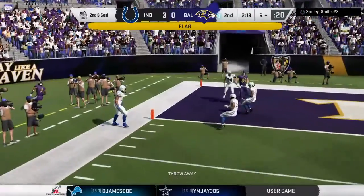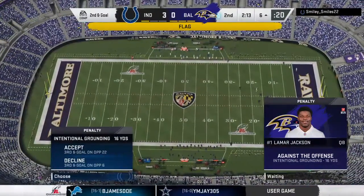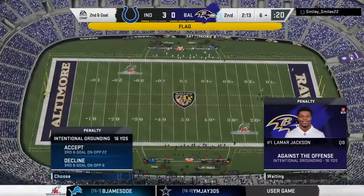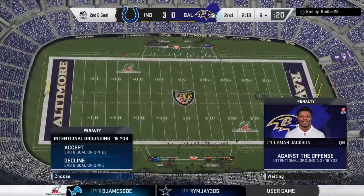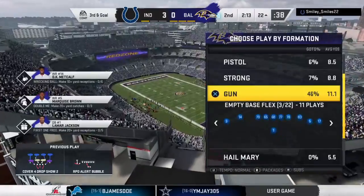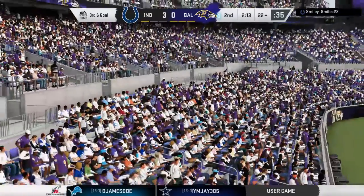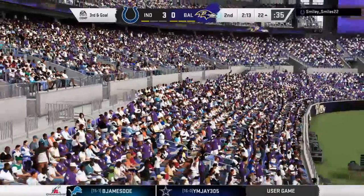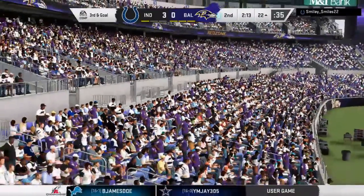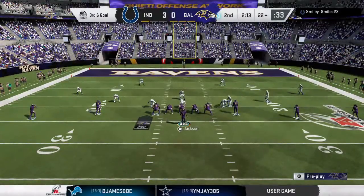And a flag comes in as that one falls incomplete. Well, let's see who this is on. In the pocket, chucked it away, flag comes down. So you got to move a little bit, right? Know where you are on the field, have some awareness. Tackle to tackle. You got to get outside of that tackle box in order to get that done. That grounding call could very well doom this drive.